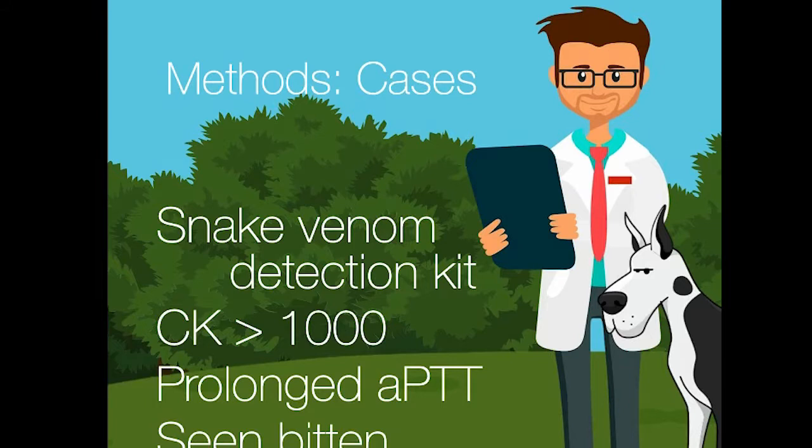Then all dogs had to fulfill at least one of the following criteria, similar to the snake map: a positive snake venom detection kit, a CK greater than 1,000, a prolonged APTT, or being seen physically bitten by a snake. All dogs had to be treated with antivenom and hospitalized in the ICU. Then we excluded dogs that had been previously treated with antivenom, were anemic, or were negative for tiger snake venom on post-collection analysis.